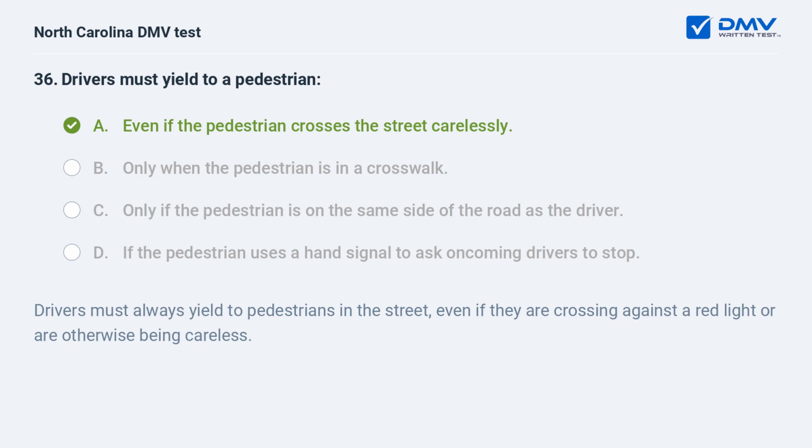Drivers must always yield to pedestrians in the street, even if they are crossing against a red light or are otherwise being careless.